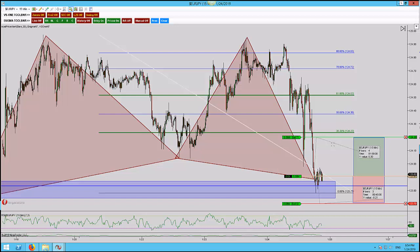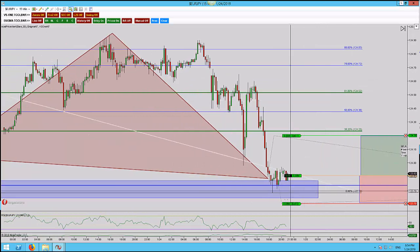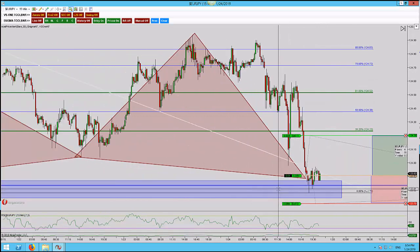This is the euro yen on the 15-minute time frame. We have an advanced pattern. We have a very deep Gartly pattern that's set up, and if I zoom in, you will be able to see right here we have a double bottom which I've used as entry.